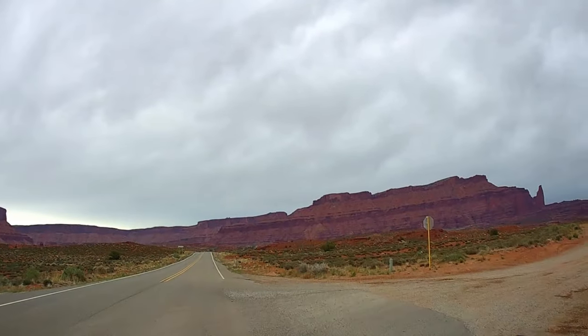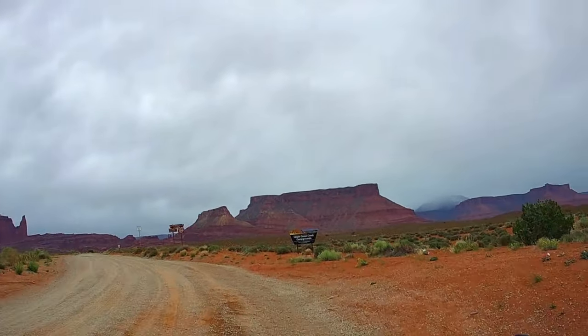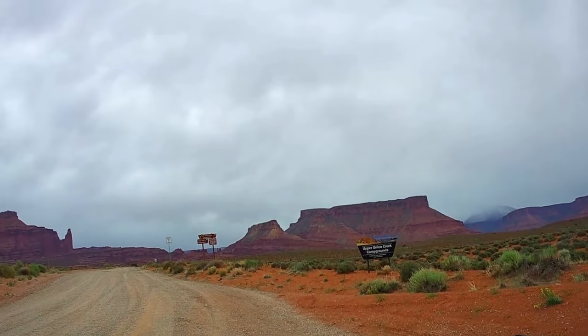Good morning, everyone. Today we're going to be driving the Onion Creek Trail in Moab. Onion Creek cut through the area approximately 280 million years ago.